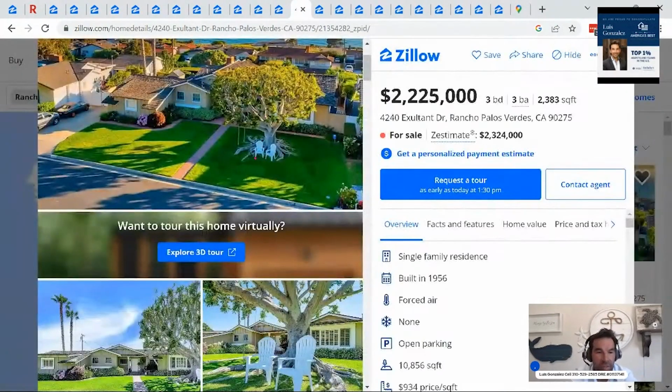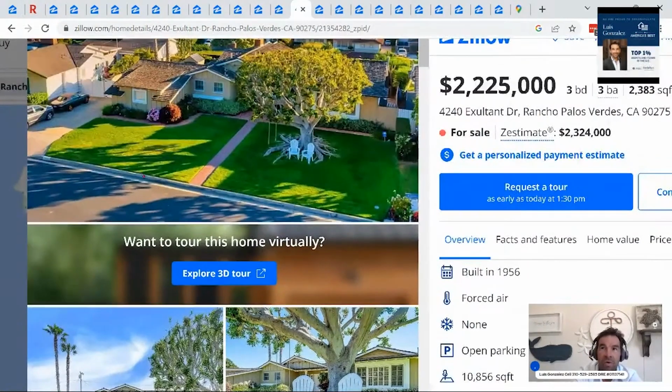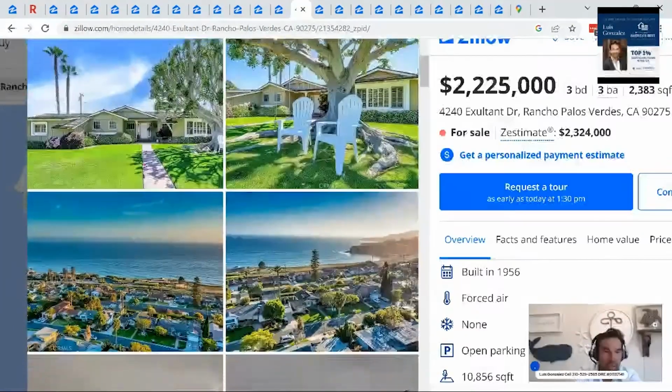Let's go to 4240 Exultant Drive, Rancho Palos Verdes, 2383 square feet at 2.250. That's a 10,000 square foot lot. The lot size 10,856. That's at 934 a square foot. No association. Rancho Palos Verdes at 2.225, so that's 2,225,000. 3 bedrooms. Let's take a look at it.